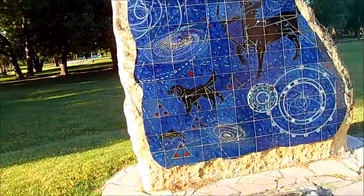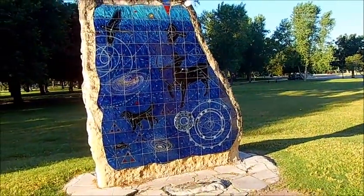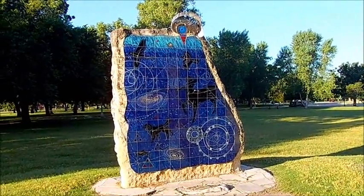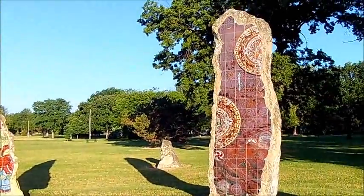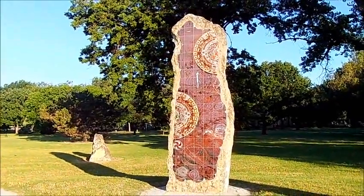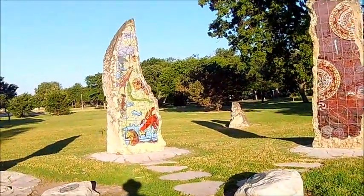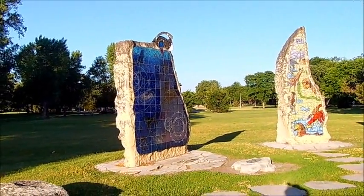I'll just kind of get back here a little bit and it'll let you see the whole thing. See, there's the first one we looked at. Looks like stars and planets and that sort of thing. Then here's the other one. And then here's the other one. Yep, it's different. And I know these have probably been here for a long time.